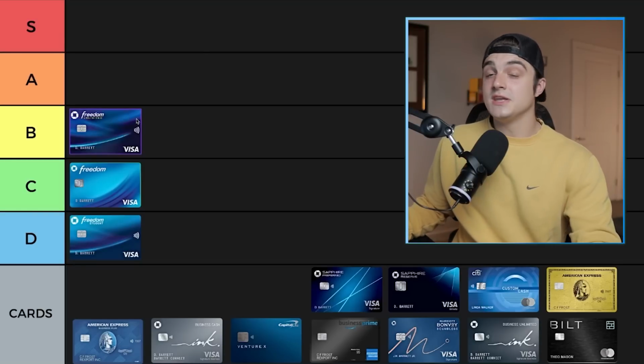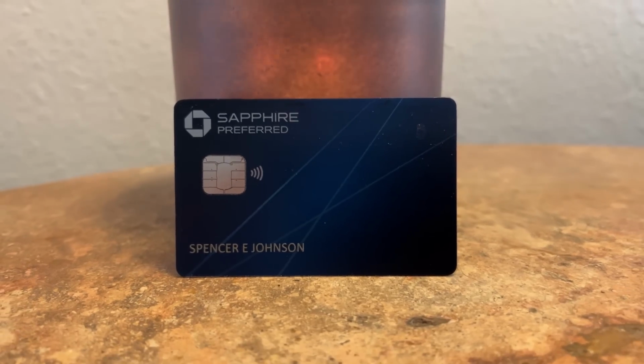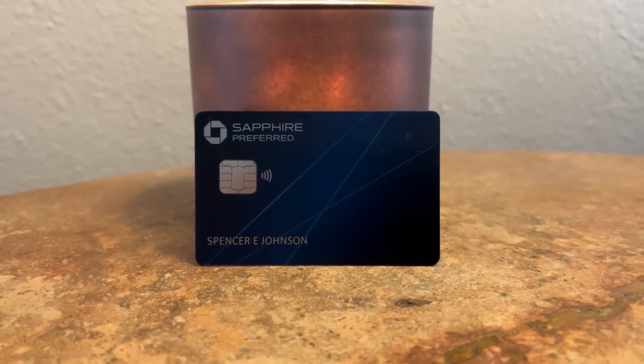Okay, so Freedom Unlimited in B tier. Now it's time to move on to my third credit card I applied for, that being the Chase Sapphire Preferred. Once again, got to pull this card out of my backup wallet because this card has also been product changed in recent past. But y'all know me, you know that I really do love this credit card, and it's one that I recommend basically as much as the Chase Freedom Unlimited, especially again for the casual credit card users.